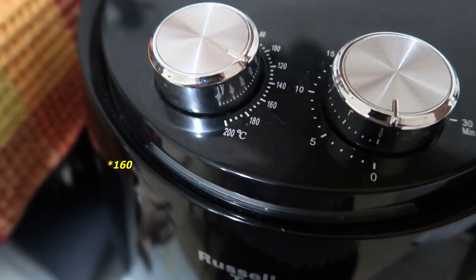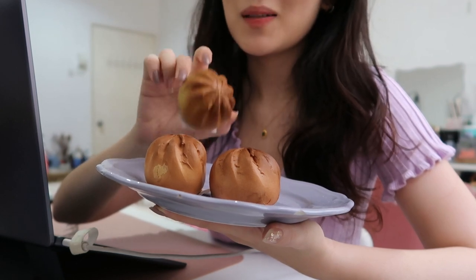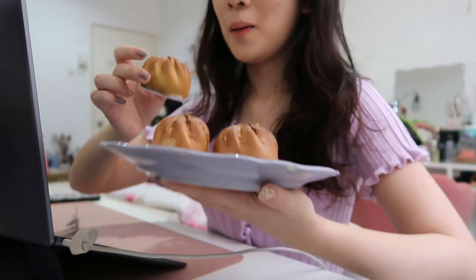I'll do about 180 Celsius for 10 or 15 minutes. I know the color of them doesn't look that cute anymore and they are also pretty hard, but trust me, they're really good. If you have not tried putting this into the air fryer before, this is your sign. And this one has red bean fillings inside. Ta-da! I didn't really like eating steam buns before, but ever since I started preparing them like this, it has become one of my go-to snacks.